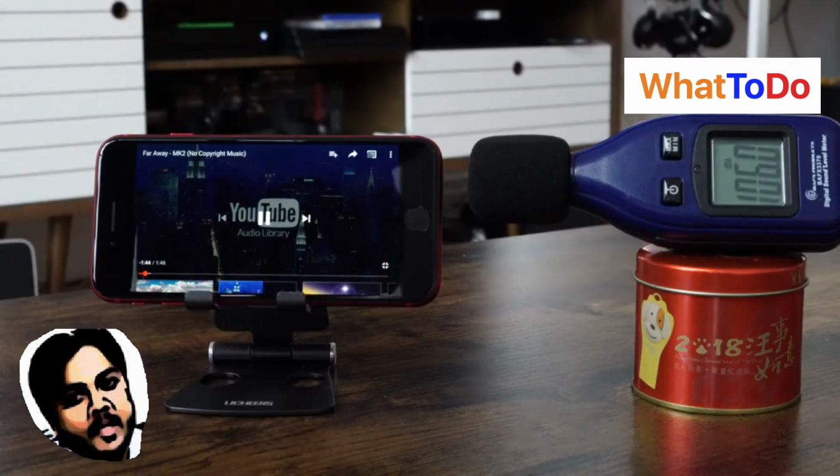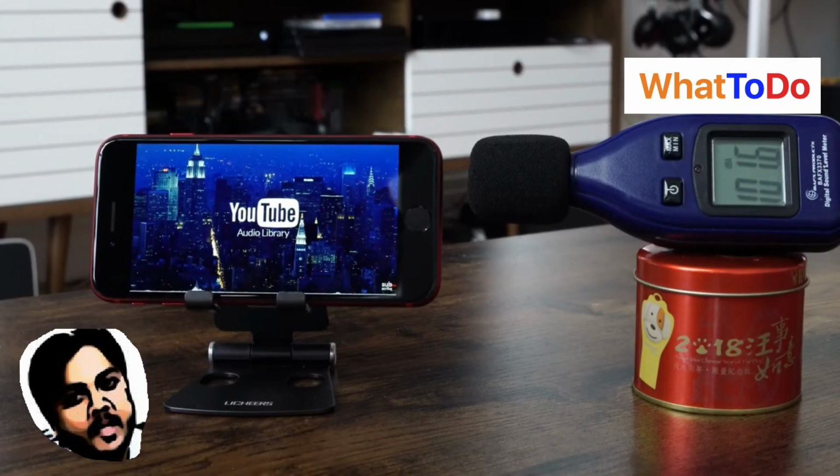That was impressive, 106 decibels. Now, some of you say, hey, Thunder E, you put the microphone behind. I put it at the loudest position for the microphone. That's just my test. But either way, 106 decibels is really good for this device.